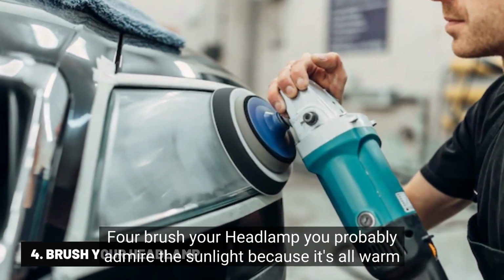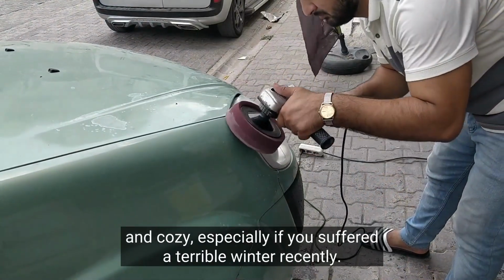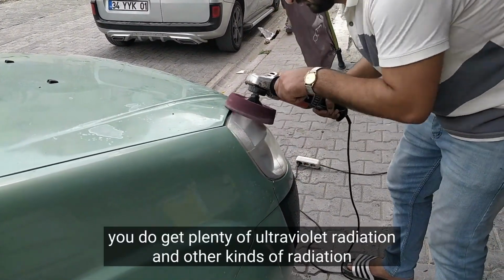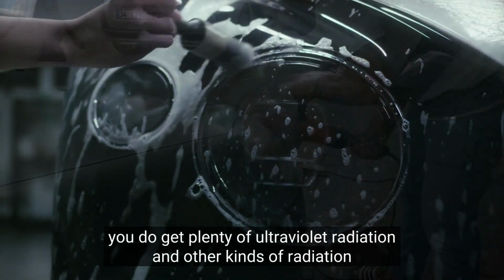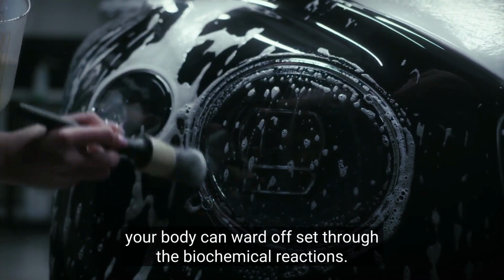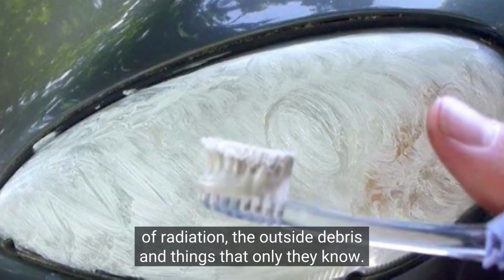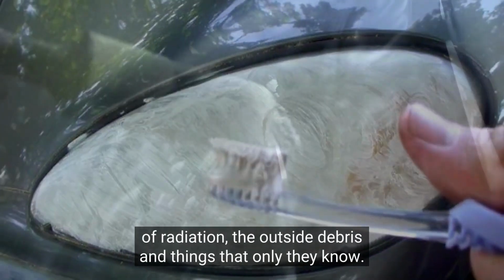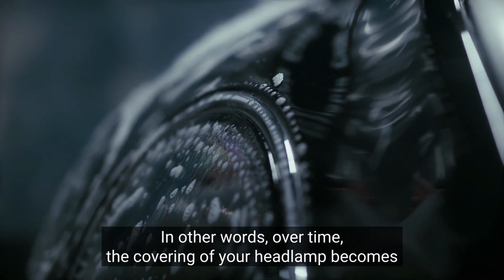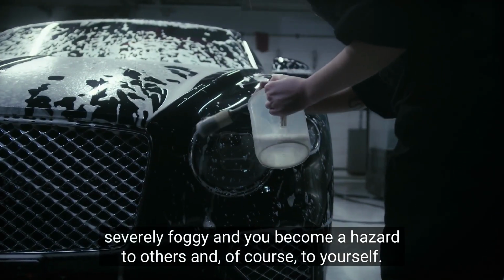4. Brush your headlamp. You probably admire the sunlight because it's all warm and cozy, especially if you suffered a terrible winter recently. But at the same time, you do get plenty of ultraviolet radiation and other kinds of radiation. Your body can ward off that through biochemical reactions, but it's your car's headlamps that are left behind to suffer the abuse of radiation, the outside debris, and things that only they know. In other words, over time, the covering of your headlamp becomes severely foggy, and you become a hazard to others, and of course, to yourself.